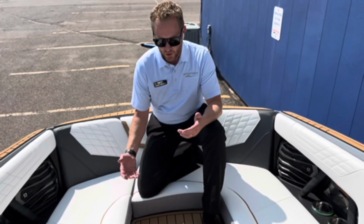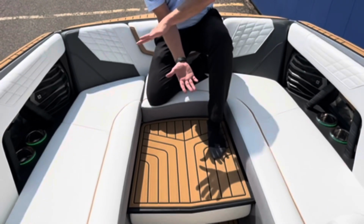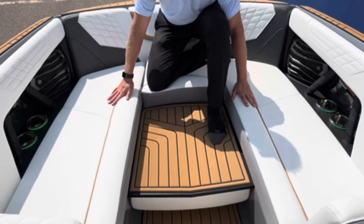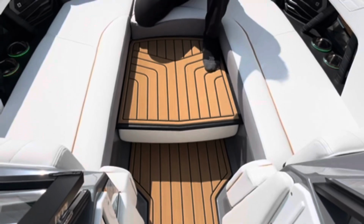When I'm ready to sit up here, I can actually just pull these up, flip this over, and you've got this on the other side. So you can fill it in. I've got a couple armrests that pop up in this boat as well.